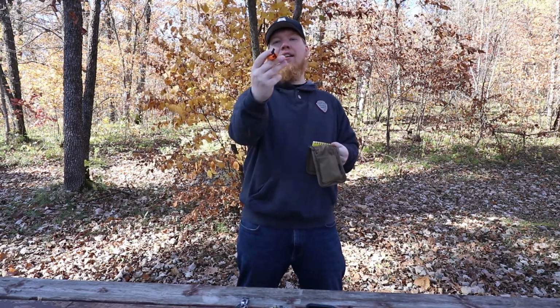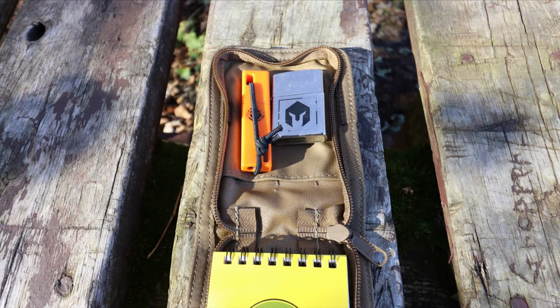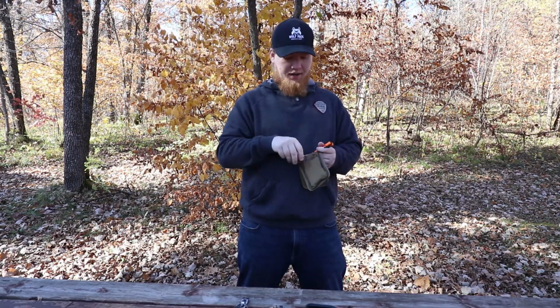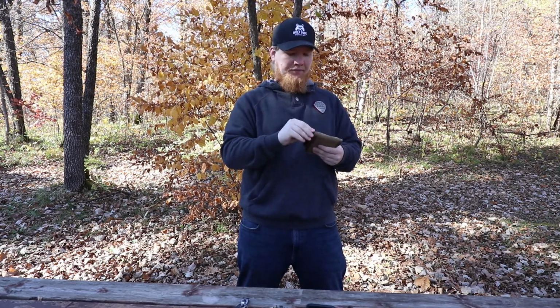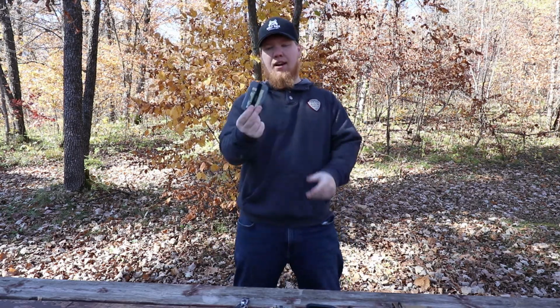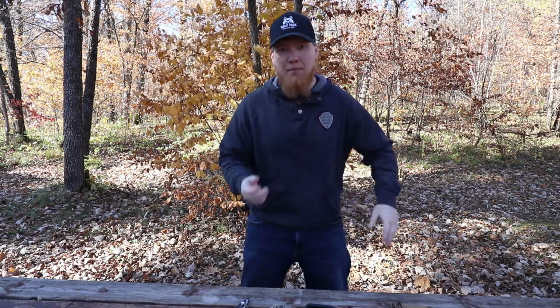Behind that I have a ferro rod that I've always carried. I have the Battle Box Zippo lighter that I've always carried with the vector torch insert, which I've always carried. So the only main difference is the notepad and pen. I have my wallet. It's the same wallet that I always carry. $20. I always carry a $20 bill because $20 worth of gas will get me home.